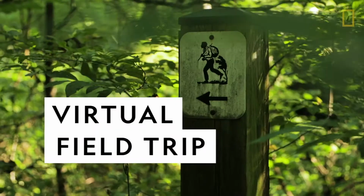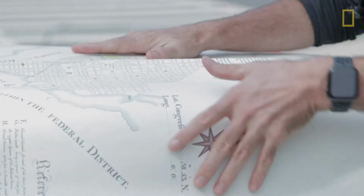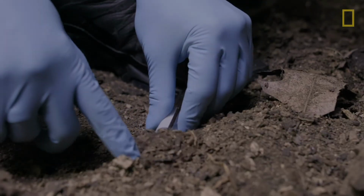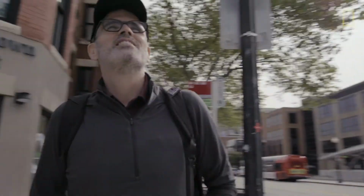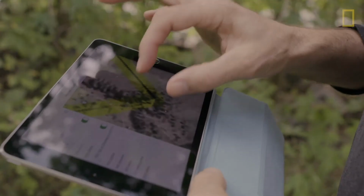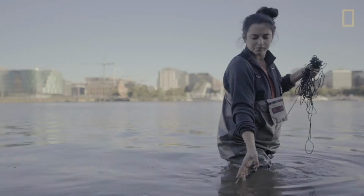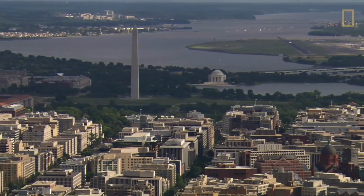This is a National Geographic virtual field trip. This is a great spot. Explorers dig in to Washington, D.C. Perfect place to take a DNA sample. History, culture, geography, nature. Let's go let this bird go. There is life everywhere, you just have to look for it. What makes the capital a place we call home.